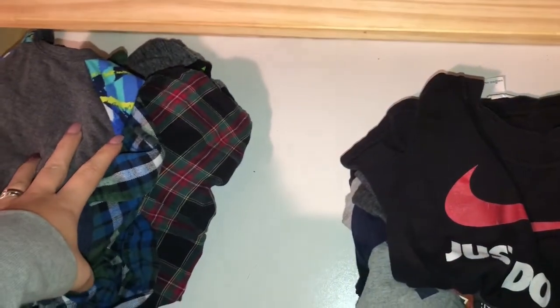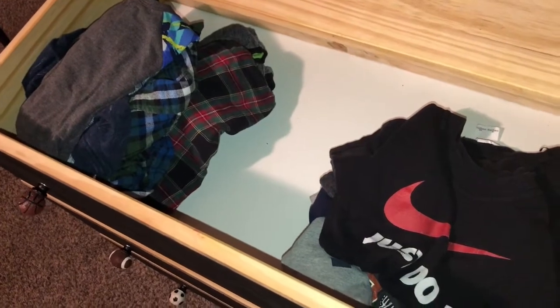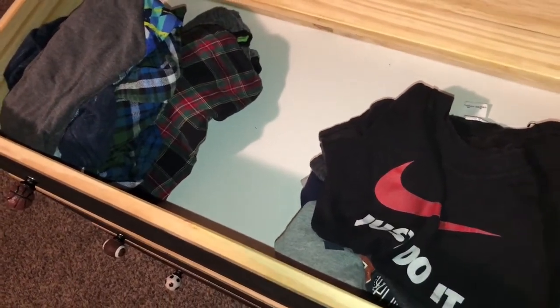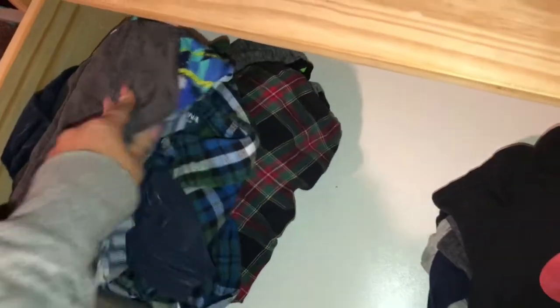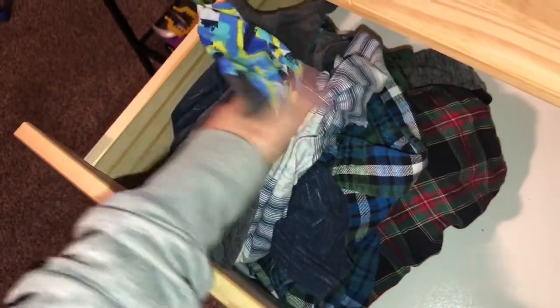That's just because he rips through his drawers, he dresses himself, and I just feel like it's a waste of my time to try to fold his stuff like that. He does have some stuff in the dirty laundry right now, but we try to keep it as minimal as we can. Obviously, little boys go through a lot of clothes, so we have 1, 2, 3, 4, 5, 6.